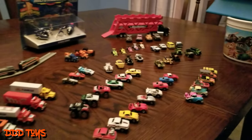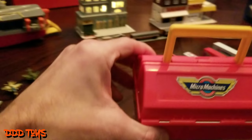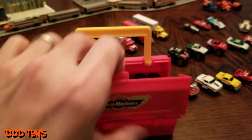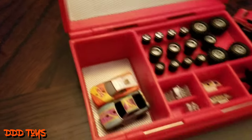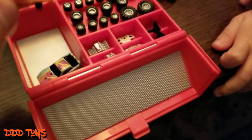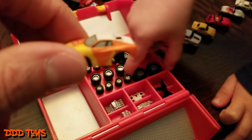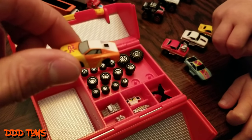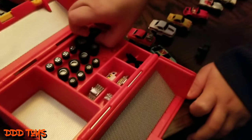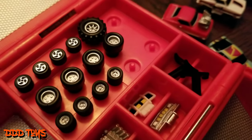So we have a lot of these micro machines here, but we also wanted to show you this one. This toolbox opens, and inside you can customize your own car. Which car should I do? Let's show how to do one. You got an orange one? And a blue one. These cars don't come with any wheels, so we need to fix them with big wheels. We can put an engine and a grill and spoilers and big tires and little tires on them.